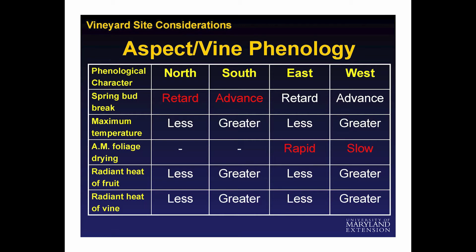As far as diseases are concerned, we want to try to dry out. Every night in the summer we have dew on the vines because of our high humidity.